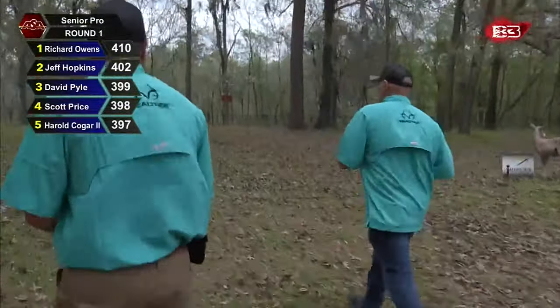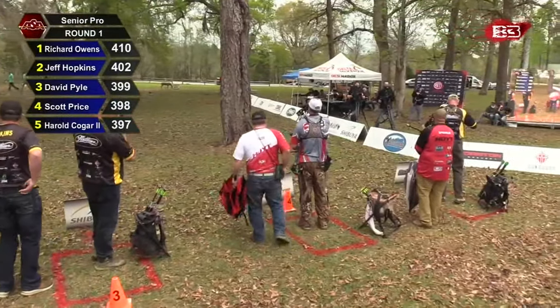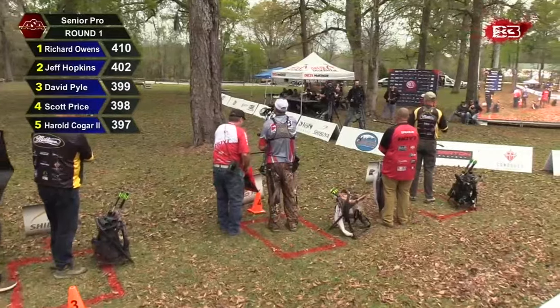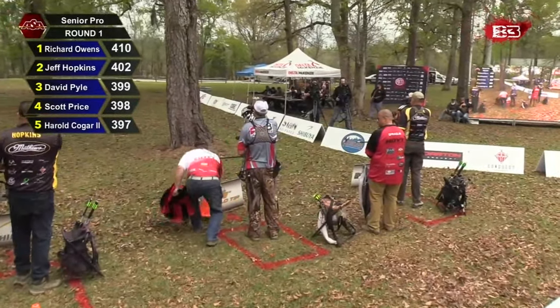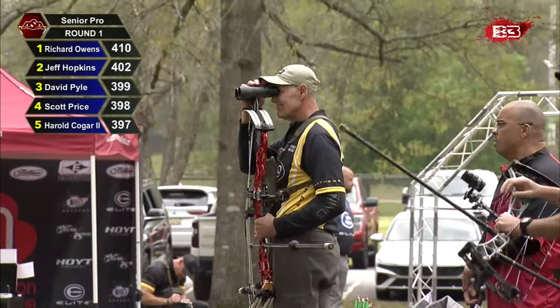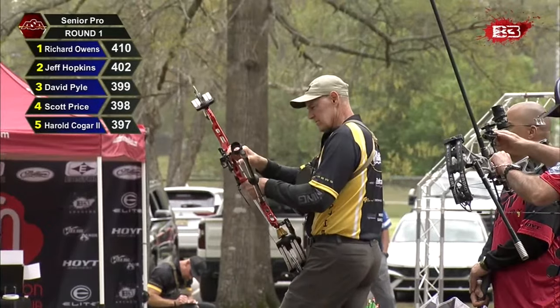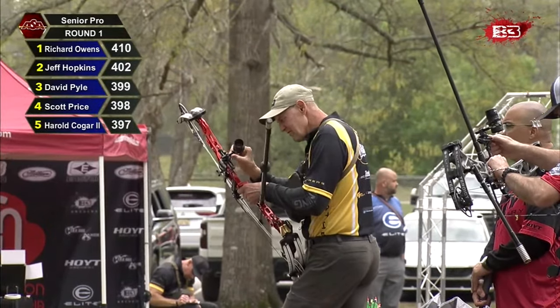So now what happens is the archers are going to move to the next target. For instance, you have Richard Owens, your number one qualifier, who starts off at the stand mule deer. He's going to rotate over to that second target, which is the elevation javelina, and the entire crew shifts. So for Harold Kogar, who started on the bow doodle grazing doe, he's going to move to our first target, which is the stand mule deer.